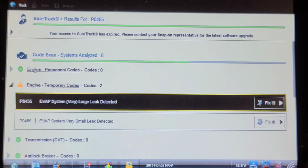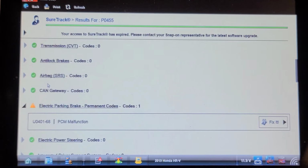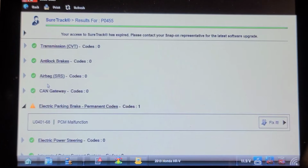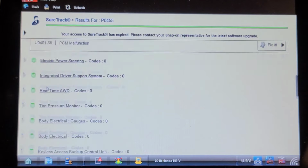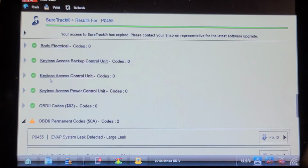Pick up when we get to the end of this code scan. So it looks like the 455 and 456, parking brake has got a code against the PCM, probably because of the evap codes. And that's it. So we're going to raise it on the hoist and do a visual inspection first off.